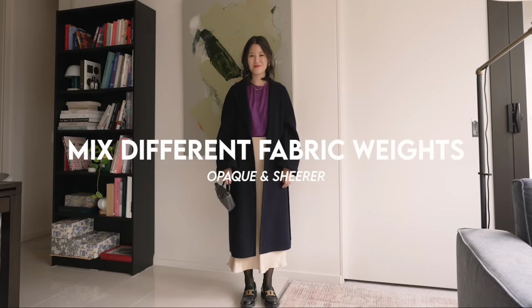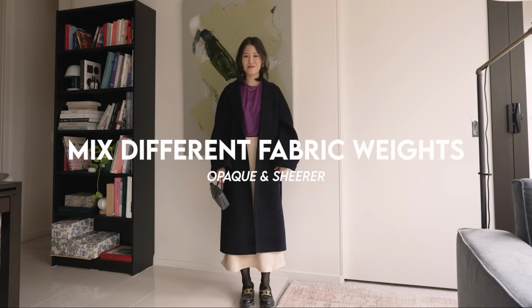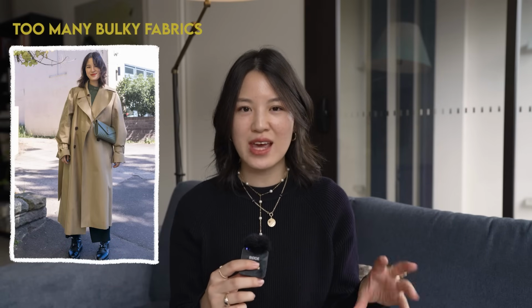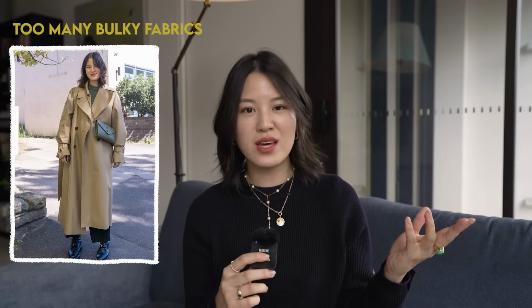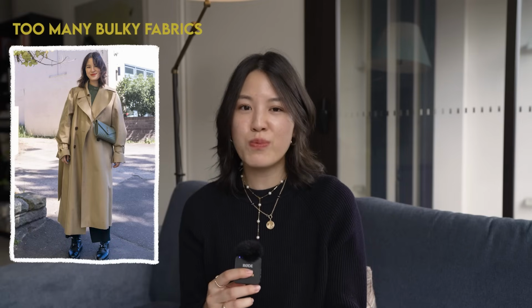Something that I see really stylish people do is to play up the opacity of the fabrics they wear in their outfits. So an issue I was having was that all my outfits look really bulky, and that's because I was wearing like heavy knitwear with these heavy wool trousers or heavy cotton canvas pants. When you think about that, both of these fabrics are very opaque, and cotton and wool trousers especially can also be quite structured. So the result would be an outfit that was just too bulky and lacked depth and interest.